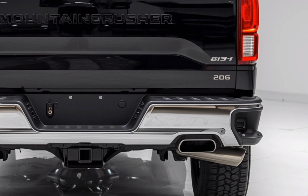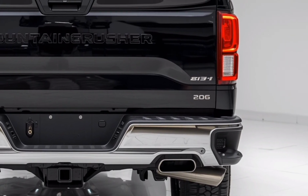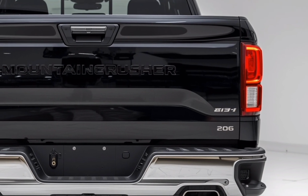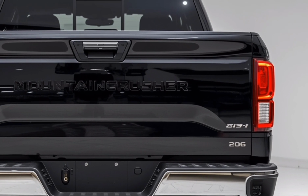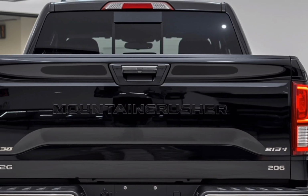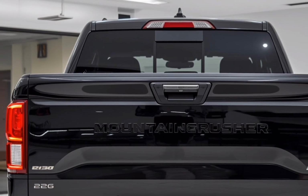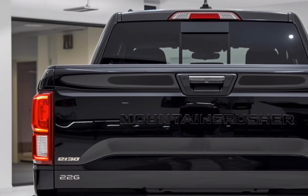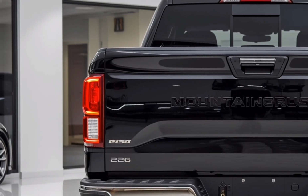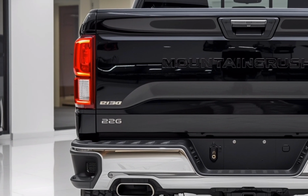A wide drone shot follows the black truck climbing a rocky ridge. This is where the name earns its respect. The MountainCrusher eats trails for breakfast. You've got electronic differential locks, an adjustable air suspension with 6 inches of variable clearance, and a terrain camera system that shows you the ground beneath your tires. Mud, snow, rock, sand, this truck doesn't just pass through it. It dominates it. The host walks around the side of the truck as it stands proudly under the showroom lights.